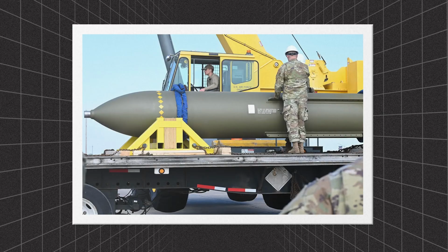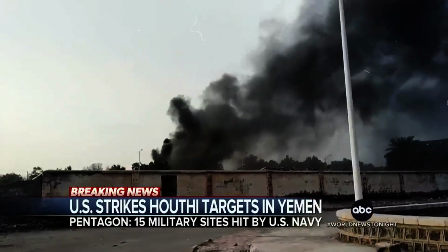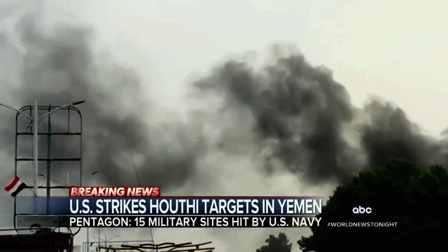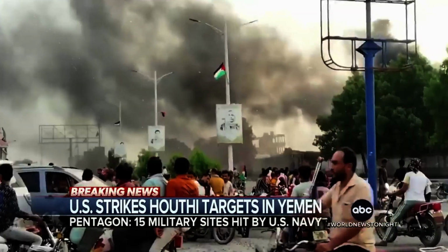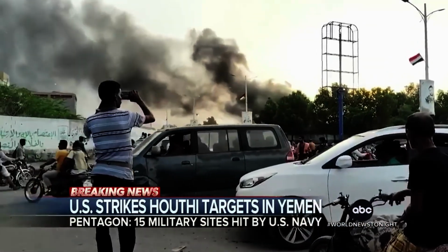Its goal, to cause as much destruction as possible and completely disrupt everything in the Houthi-controlled sections of Yemen. With these massive bombs, the U.S. is sending a clear message. Get out of the Red Sea or else.